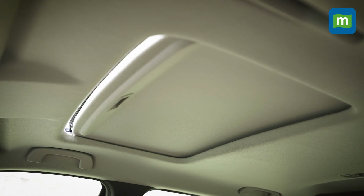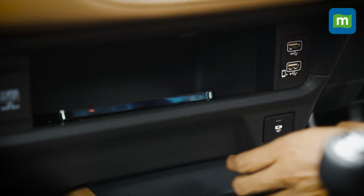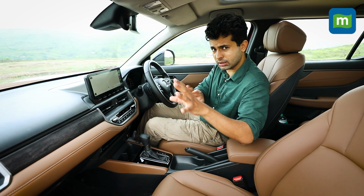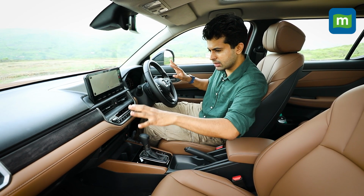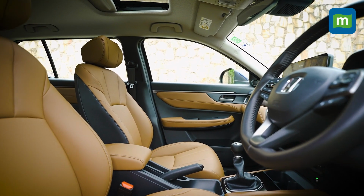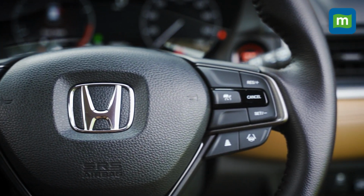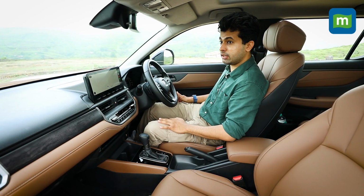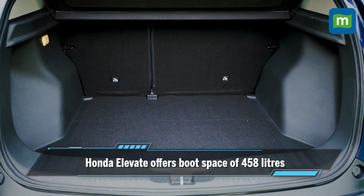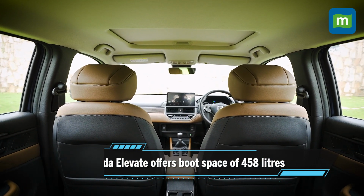You get this sunroof, which can be opened with just one click of a button, a nice little cavity to charge your phone, and a really well thought out interior in terms of just the storage pockets and the overall storage cavities around. So it's roomy, it's not imposing. Of course, the steering is a busy one with a lot of buttons for the ADAS function, so lane keep assist, adaptive cruise control. So on the whole, it's a really nice space to be in. The Elevate also offers plenty of storage space, although it does have a few drawbacks as well.